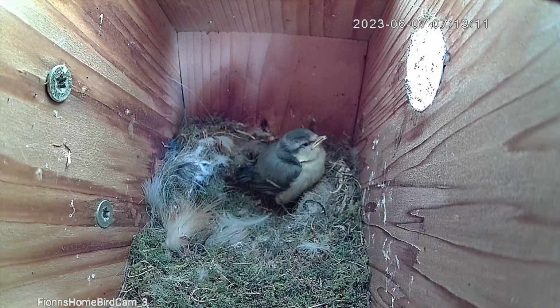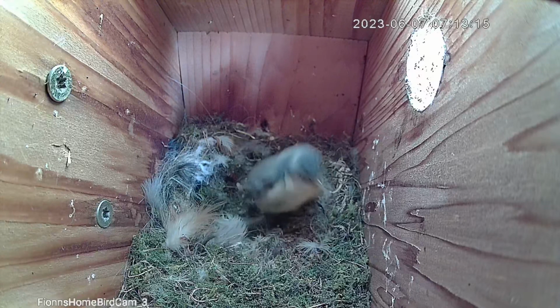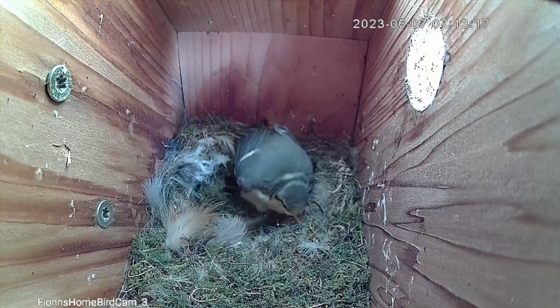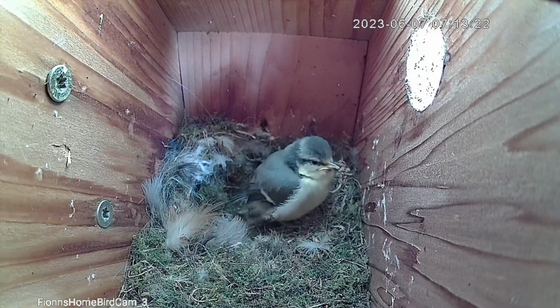7 chicks fledged in total in this nest. A huge triumph for Wendy and Willow, and just an amazing feat, really. So it was a good year for the blue tits on this channel.